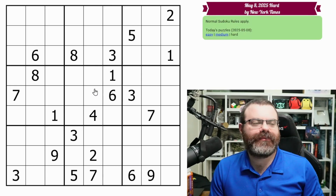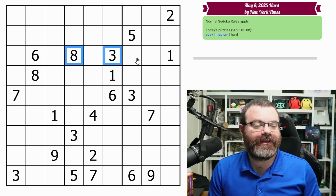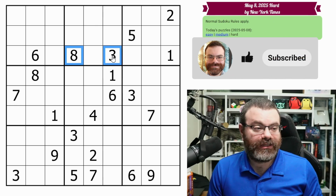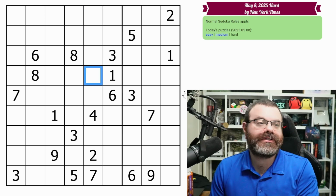All right, we're going to start with our normal geometry pass here. So I'm just looking at the given placement in the boxes and comparing that against rows and columns. So we have this 8 and 3 here. They still need to go in this column. And if we look, the 3 can only go here in the column. So we can just place that immediately.